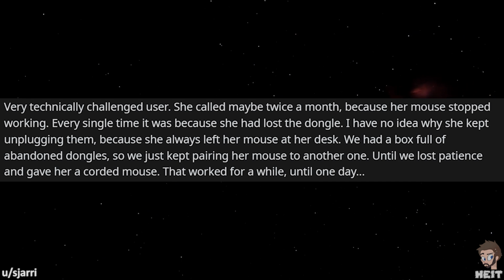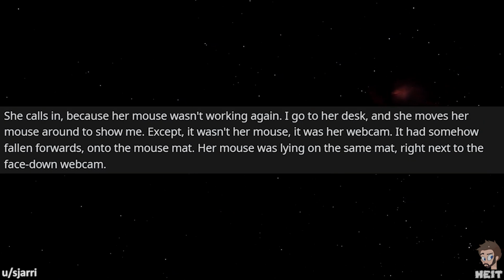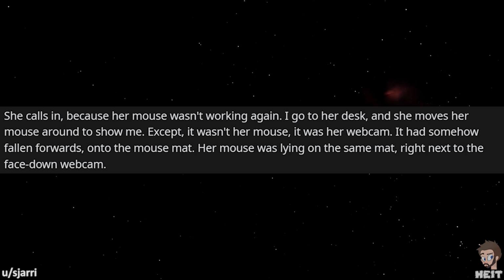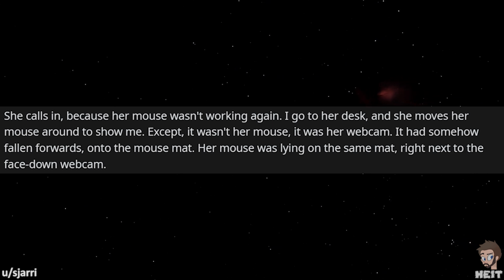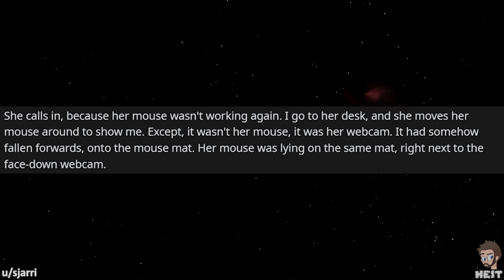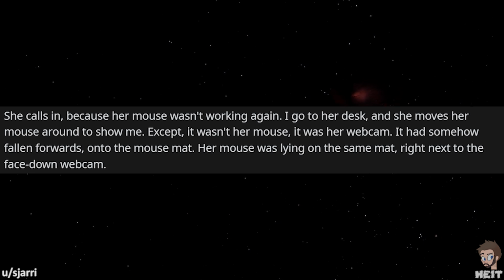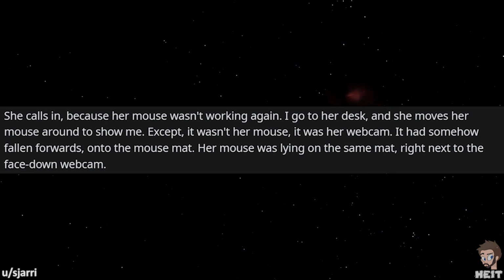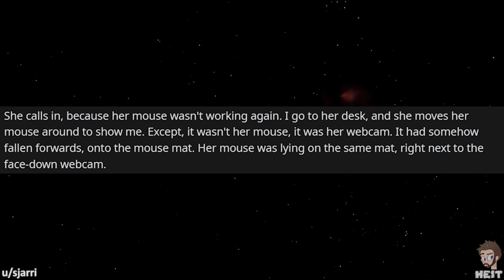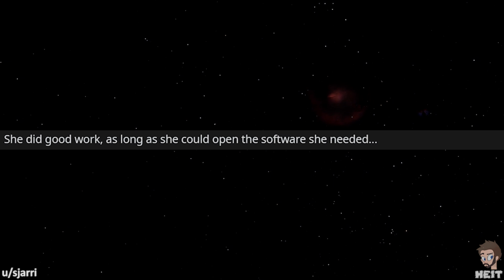That worked for a while, until one day. She calls in because her mouse wasn't working again. I go to her desk and she moves her mouse around to show me. Except it wasn't her mouse, it was her webcam. It had somehow fallen forwards onto the mouse mat. Her mouse was lying on the same mat, right next to the face-down webcam. She did good work, as long as she could open the software she needed.